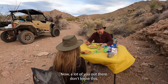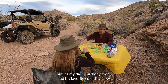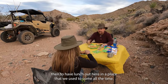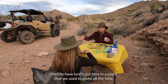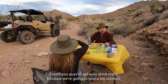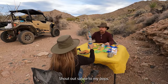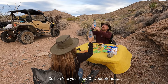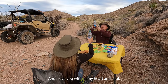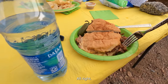Now, a lot of you out there don't know this, but it's my dad's birthday today and his favorite color is yellow. So I figured what a good way to celebrate Pop's birthday than to have lunch out here in a place that we used to come all the time. I want you guys to get your drink ready, because we're gonna give a big cowboy yeehaw shout out salute to my pops. So here's to you, Pops, on your birthday. You're the greatest father a son could ever have. And I love you with all my heart and soul. And one day we'll meet again. I love you. Amen.